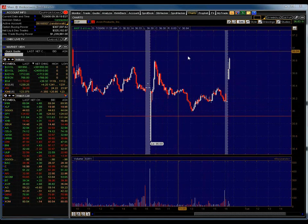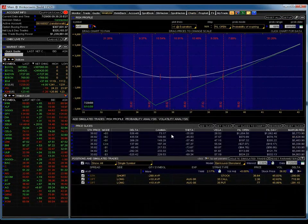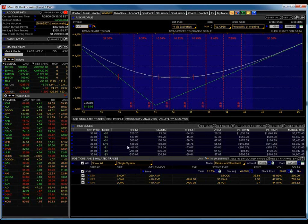Today Avon Products, our gamma scalping trade stock, is up sharply this morning. We're short 290 shares. That gives us a long delta of 137. We're still short 290 shares. In order to get delta neutral here this morning, we need to sell another 130 shares or so.